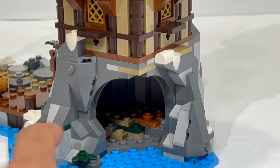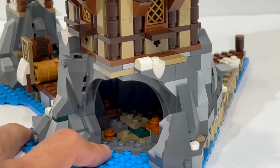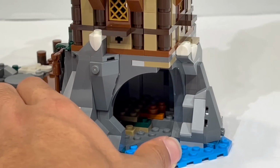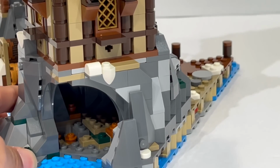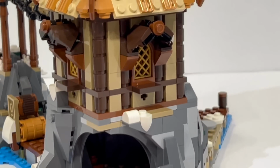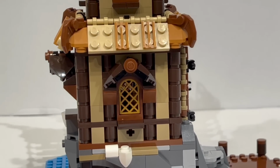But otherwise, it is a pretty sturdy set, and there is a bit of a cave hidden away where you can maybe stash some treasure inside. Nothing particularly of note inside the cave, although they did showcase it on the box art as just another place to pose your minifigures. Now moving on upwards, you can see the architecture for this building right here.